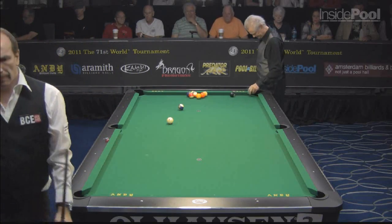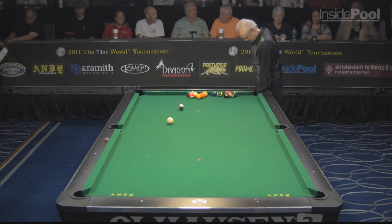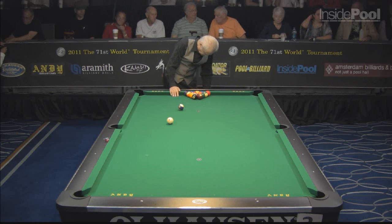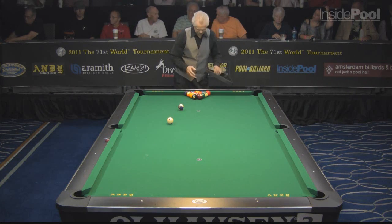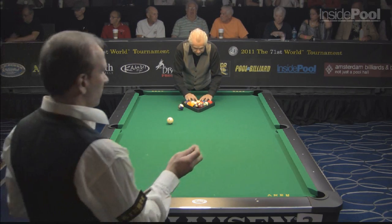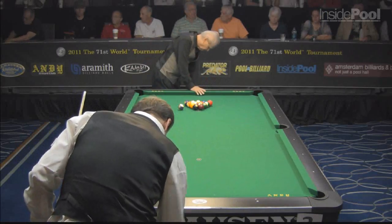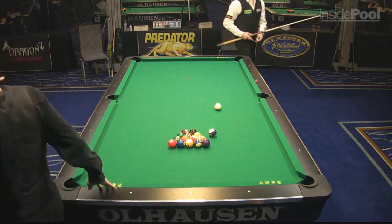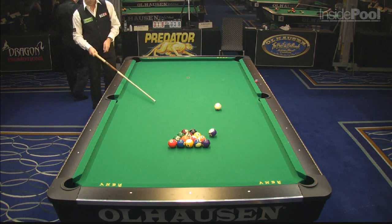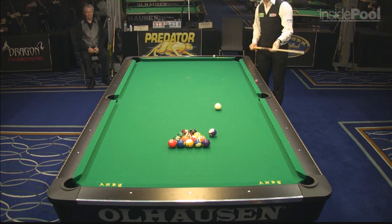Very nice. Trying to think of what the score should be. Did he get all that rack? Yeah, he did. Ray scratched on the break shot. Exactly. So there's one scratch. So Ray has one less. So he should be at 16.